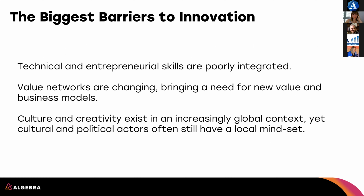At the same time, technical and entrepreneurial skills are poorly integrated. I will show you in the next slides. We had a project with the Academy of Arts in Croatia, and we had several challenges. First, there was a common idea that people who are developing some creative products want to show those products to the world.